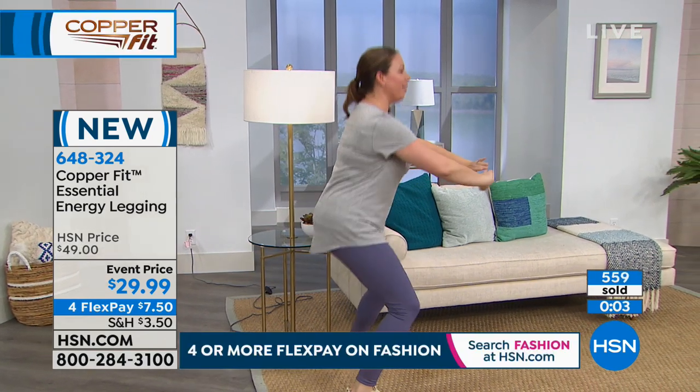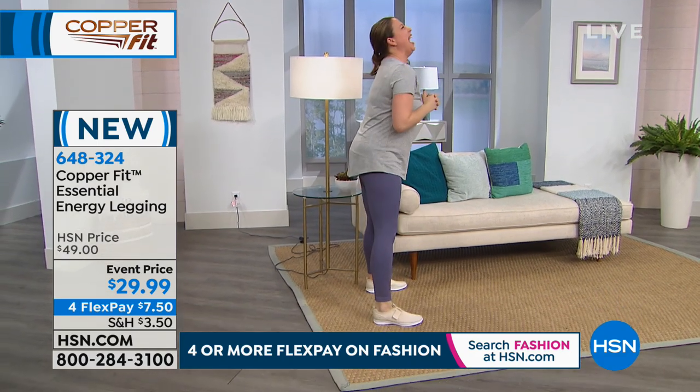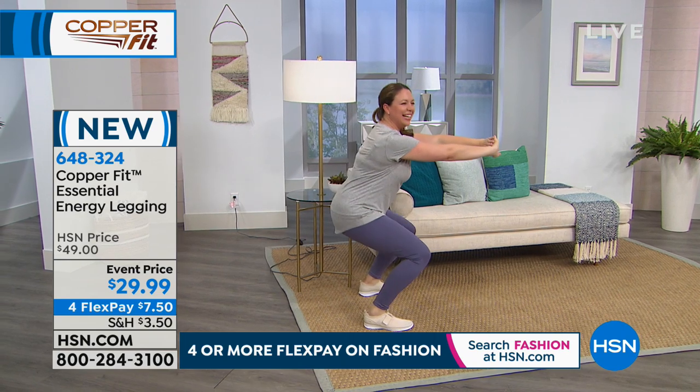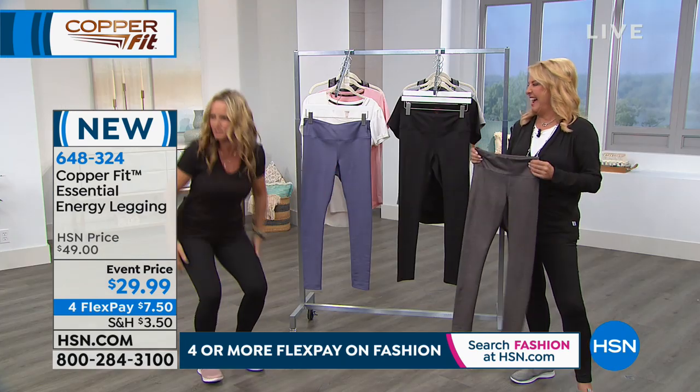Come on, show us your butt. Oh, yeah, nice. There you go. Look, they make you want to exercise. It's January, ladies. Put these leggings on and you'll really want to go to the gym, right? It's like putting a battery on, right? Woo, let's go. I need to do more of those.